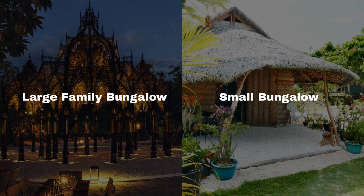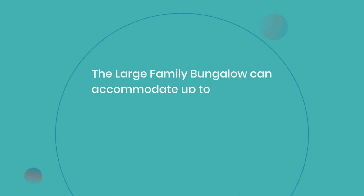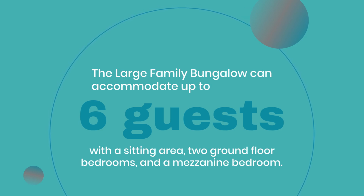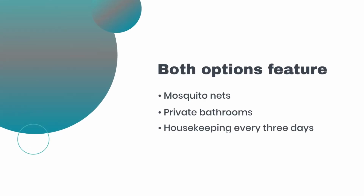Choose from our large family bungalow or the cozy small bungalow, both offering half-board and adorned with traditional decor. The large family bungalow can accommodate up to 6 guests with a sitting area, 2 ground floor bedrooms, and a mezzanine bedroom. The small bungalow is perfect for up to 3 guests, providing a quaint and intimate setting. Both options feature mosquito nets, private bathrooms, and housekeeping every 3 days.